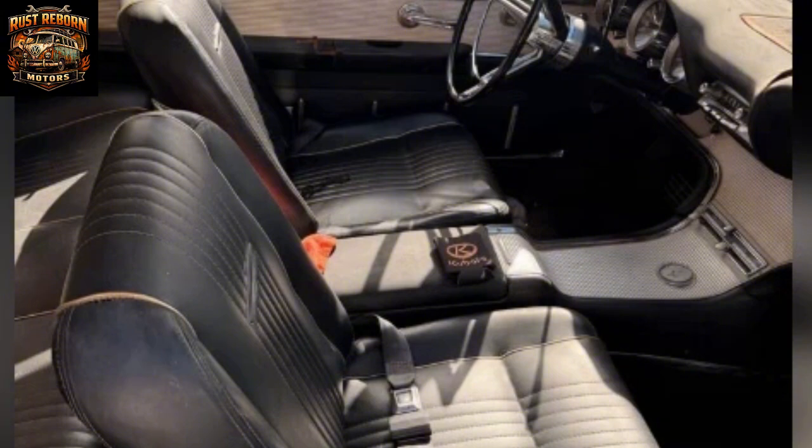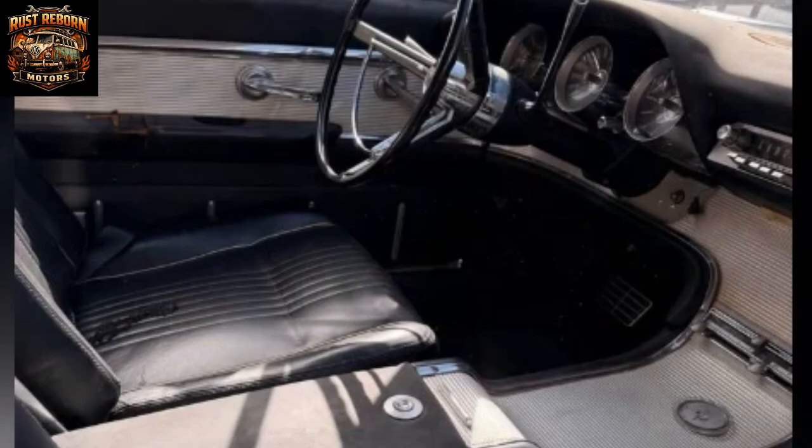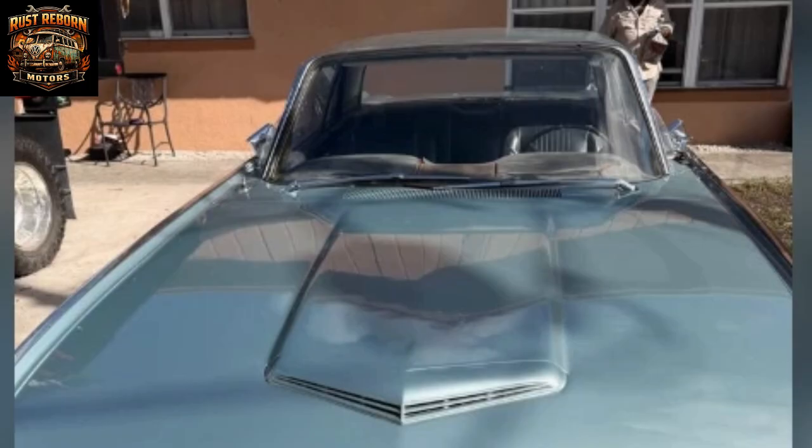The interior continues the theme of originality and preservation, supporting the overall impression that this is a well-cared-for example that still reflects the look and feel it had when it left the showroom. Adding to its appeal, the car comes with 4 factory keys, the original owner's manual, and even some awards that have been won by the Thunderbird, all of which contribute to its collector value and historical interest.